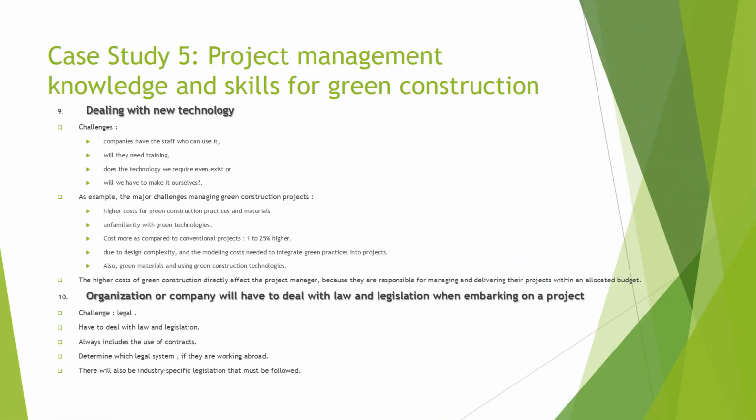Case Study 5: Project Management Knowledge and Skills for Green Construction, Dealing with New Technology. The challenge will be dealing with this new technology. Do companies have the staff who can use it? Will they need training? Does the technology we require even exist, or will we have to make it ourselves? As an example, the major challenges that project managers face in managing green construction projects are, first, higher costs for green construction practices and materials, and second, unfamiliarity with green technologies.